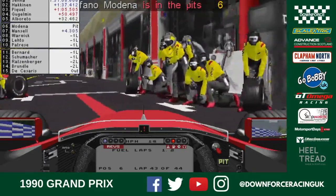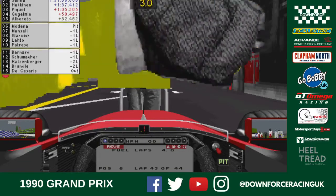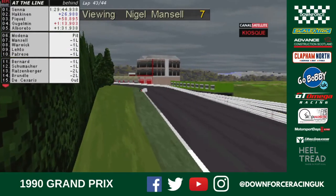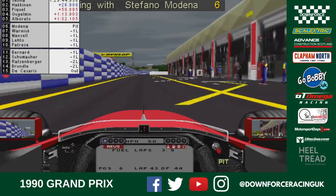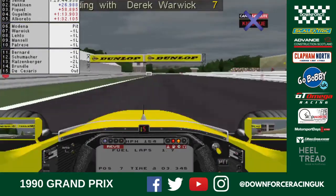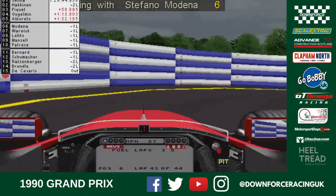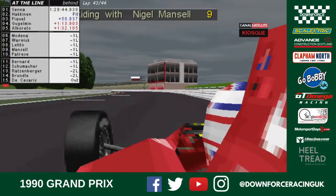I'm not sure why Modena's pitting. He doesn't seem to have any damage or anything. But Modena, the Ferrari team, I think they were just trying to be circumspect about that car coming into the pits. But Modena and Mansell, the Ferraris, hit self-destruct in the final lap. So Modena is going to come out just ahead of Derek Warwick, I think. Warwick is going to be pushing it into the first corner, but Modena should get there first. And what about Mansell? Well, he recovers in 9th place behind Leto.